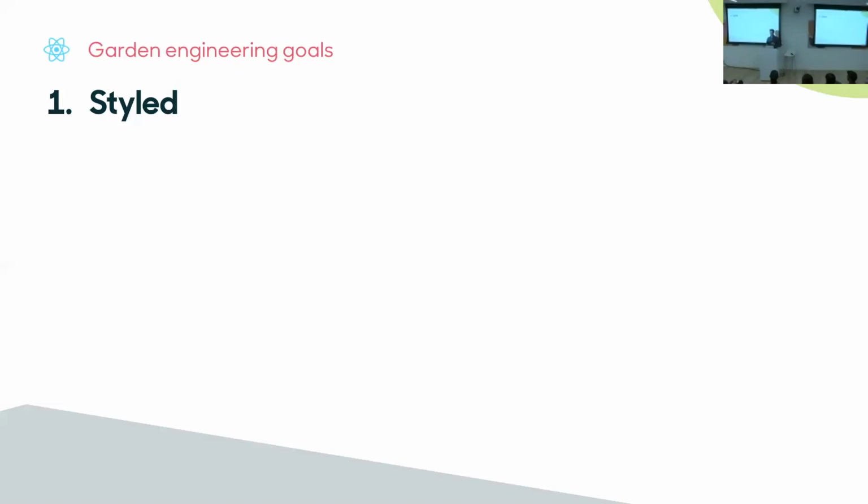Anything that you work on has trade-offs, whether it's time for engineering or look and feel, localization, that type of thing. And it's really important to see how those interact. So the first goal of the Garden engineering assets that we have is it has to be styled. We are a design system.